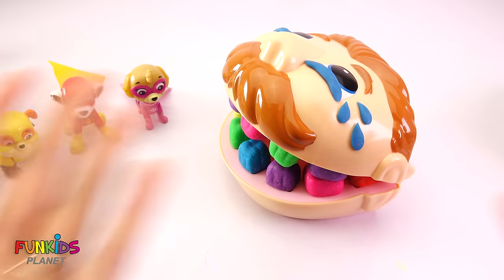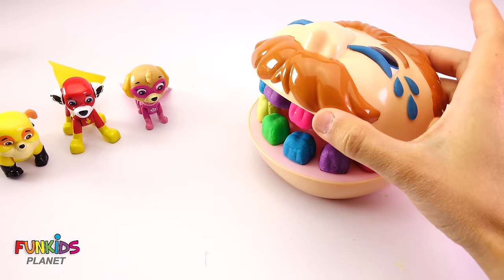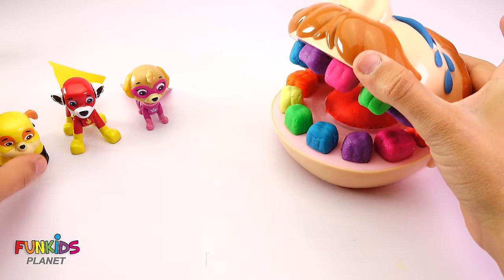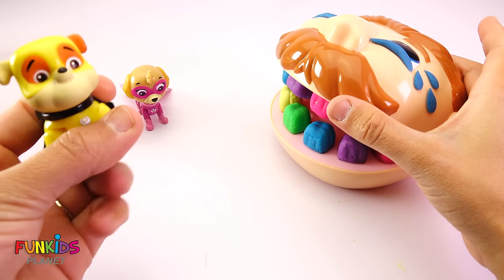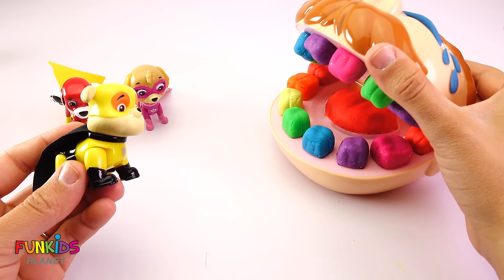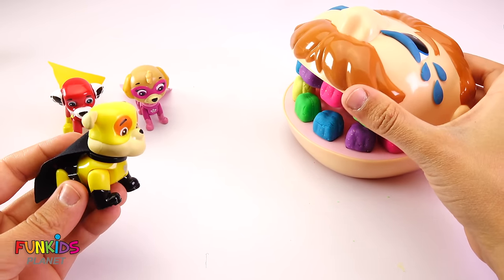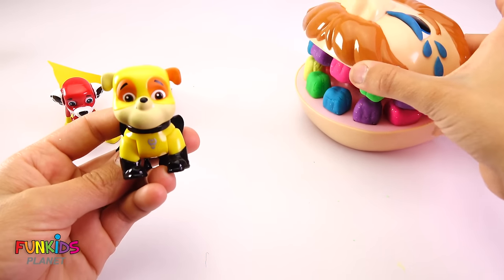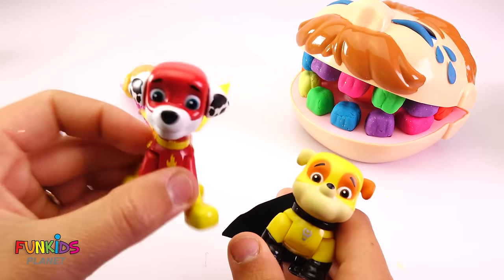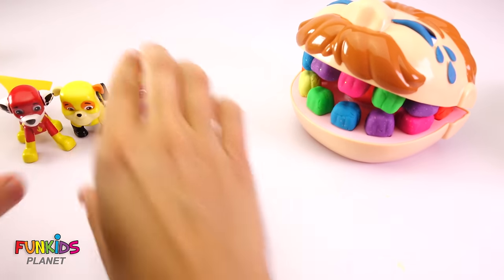Hey, pups! What's wrong with our friend? I don't know, he won't tell us! Hungry! It sounds like he's hungry. We should go make him some popsicles! Yeah, that sounds awesome! Let's go do that! Alright, let's go make some popsicles.